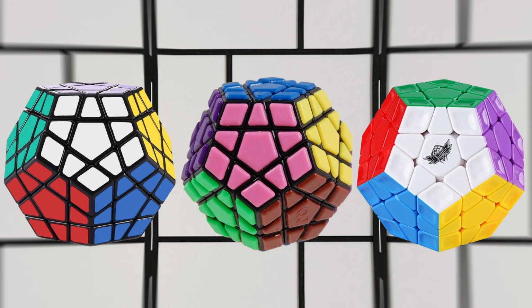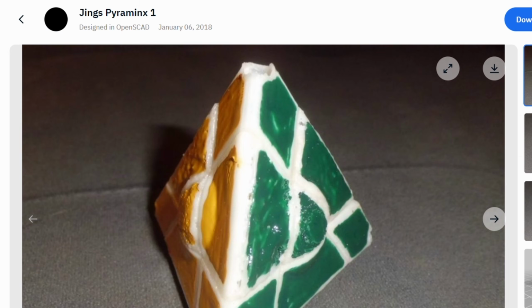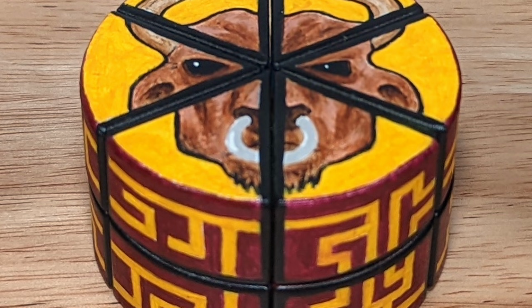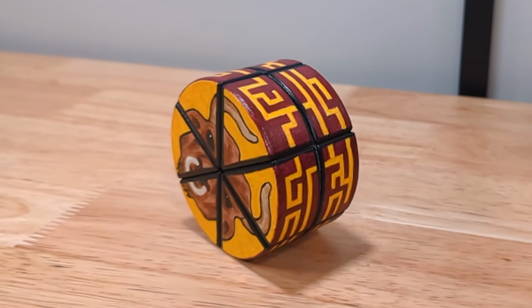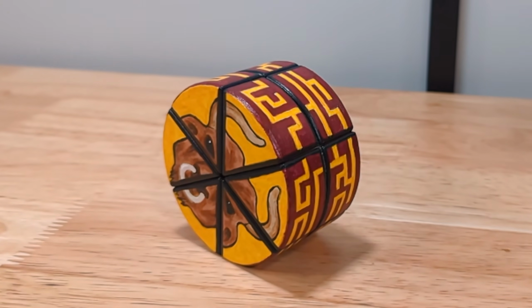And to be honest, when I hear a puzzle's painted, I imagine something along the lines of the Jing's Pyraminx 1. But the Minotaur's maze, along with 2 other puzzles you'll see in just a bit, transcends the line between puzzles and art to become an incredibly unique experience.